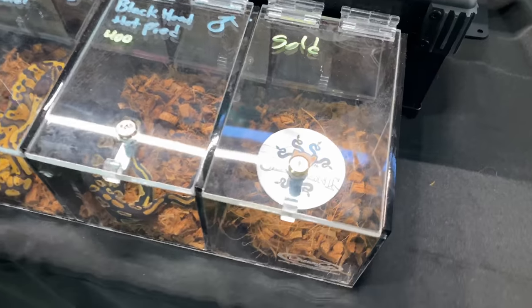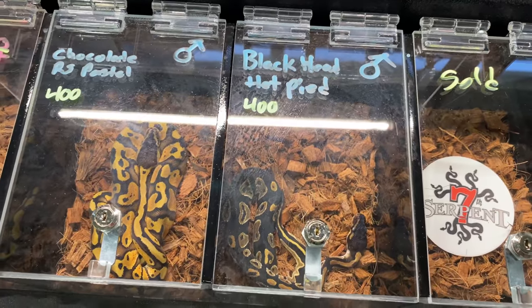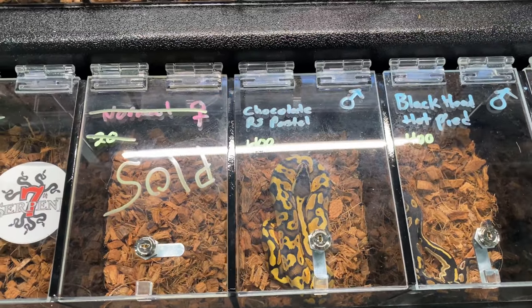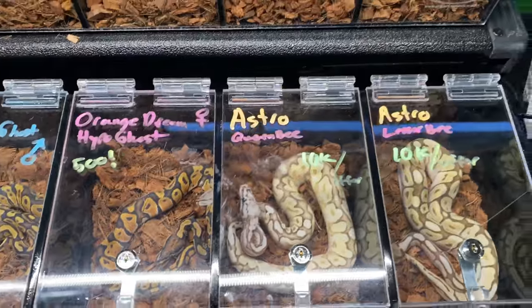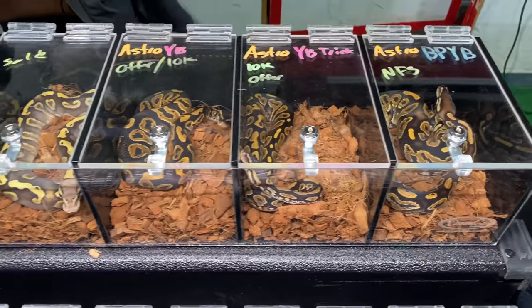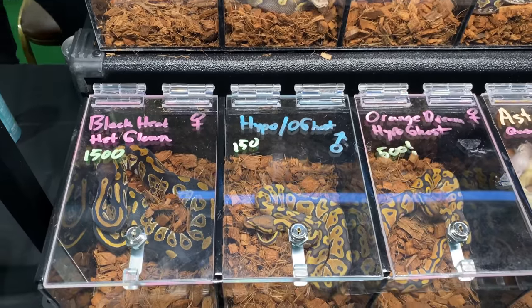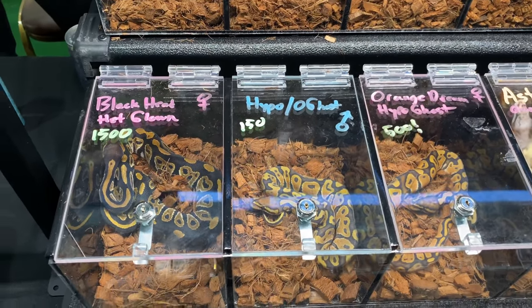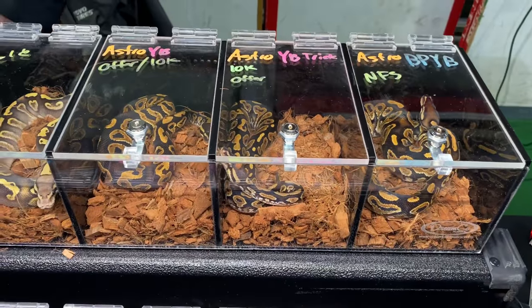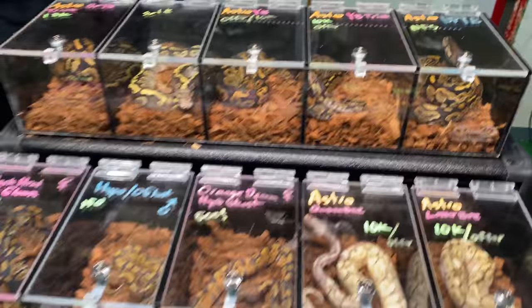This is Seventh Serpent. Check them out. If you guys see anything you like, they got a nice blackhead pet pied here. Some nice chocolate stuff. Chocolate red stripe pastel. It's a really nice meal. Astro stuff. Don't see too much of that. Nope, we're the only one with it. Nice hypo there. Blackheads. If you're looking to get into Astro, make sure you shoot them a message. They got quite a bit here. Got it with some yellow belly trick. That'll be nice. Pretty cool.